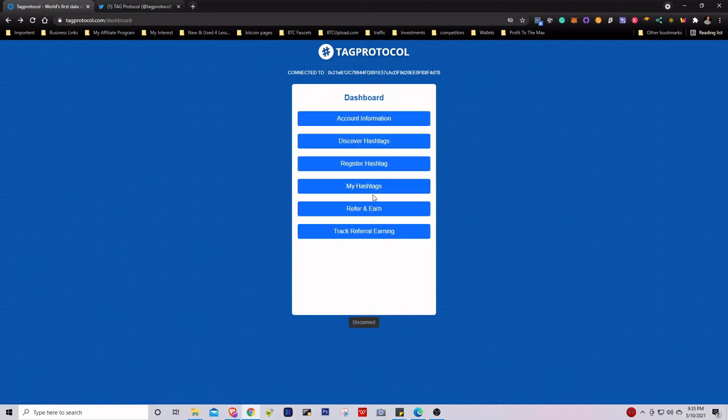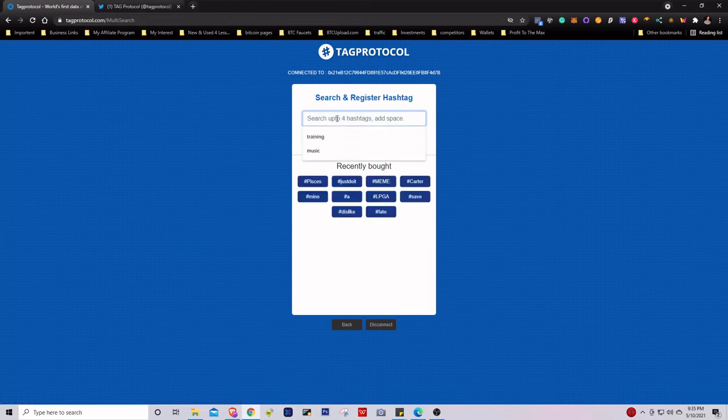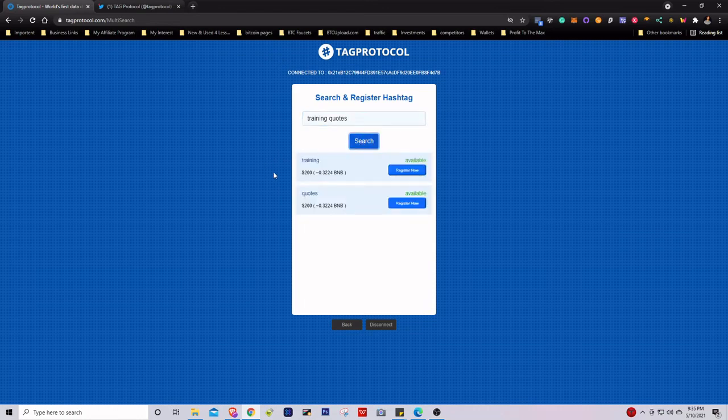So let's go back and just go to register hashtags. You can purchase up to 4 hashtags, and you just add a space, as it tells you right there: search up to 4 hashtags and add a space to separate them. So first mine is training, and the other one is quotes. Okay, search training and quotes. Oh, actually, I guess you have to purchase them separately. I'm not sure, but let's give it a shot.